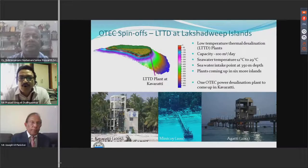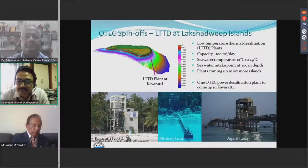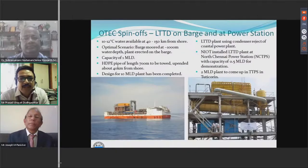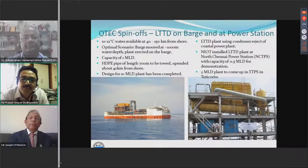Now, the spin-off of desalination is very obvious, which I just now explained. We already have three plants. NIT has set up three plants in Kavaratti, Minicoy, and Agatti, and six more plants are coming up in the Lakshadweep Islands. We are also in the process of setting up one OTEC power and desalination plant in Kavaratti. There has also been some work exclusively in the desalination area. There has been an effort to have a floating demonstration plant that could generate 1 million liters per day of desalinated water.